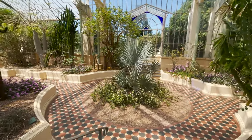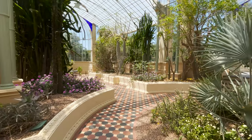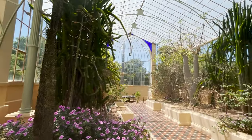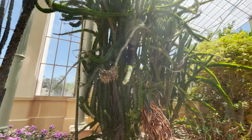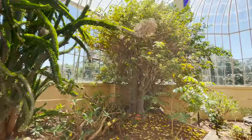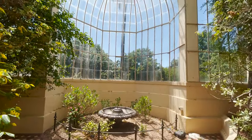Wow, this building looks so majestic. It is called Palm House. Palm House is actually a restored Victorian glass house which was imported from Bremen, Germany in 1875. It is thought to be the only one of its kind still in existence. The Palm House was designed by a German architect, and the sophisticated engineering techniques used in its construction make it a benchmark in glass house design.